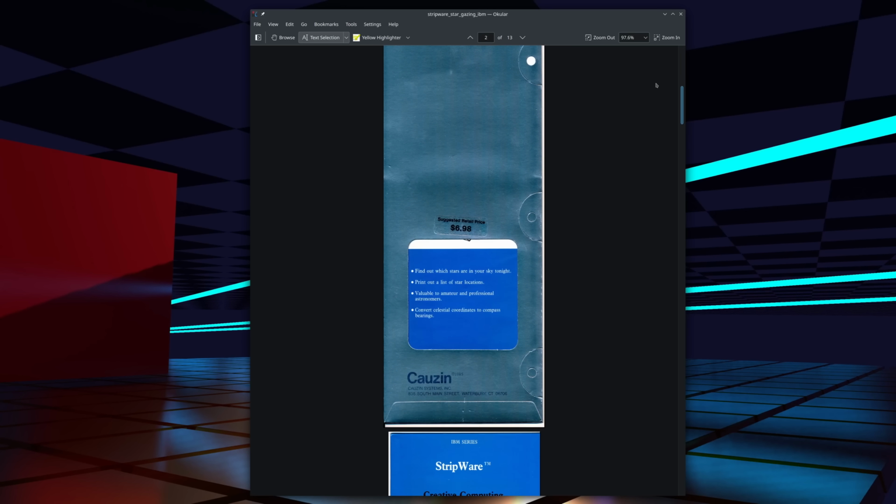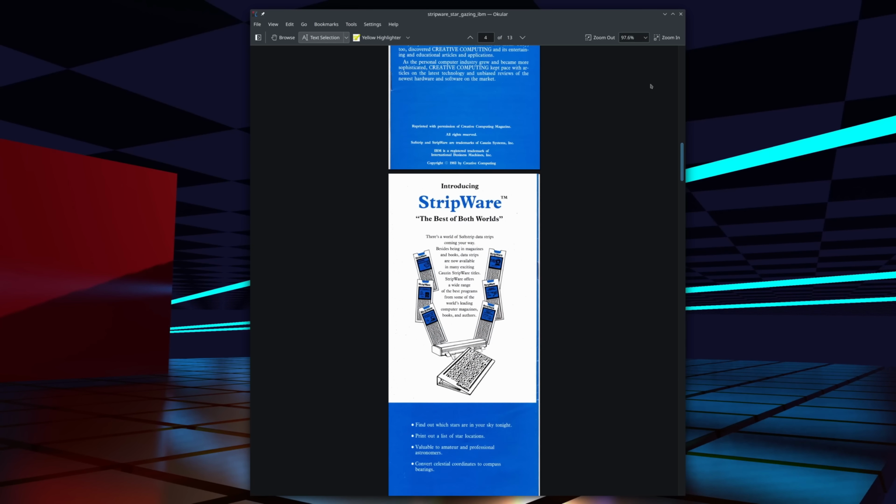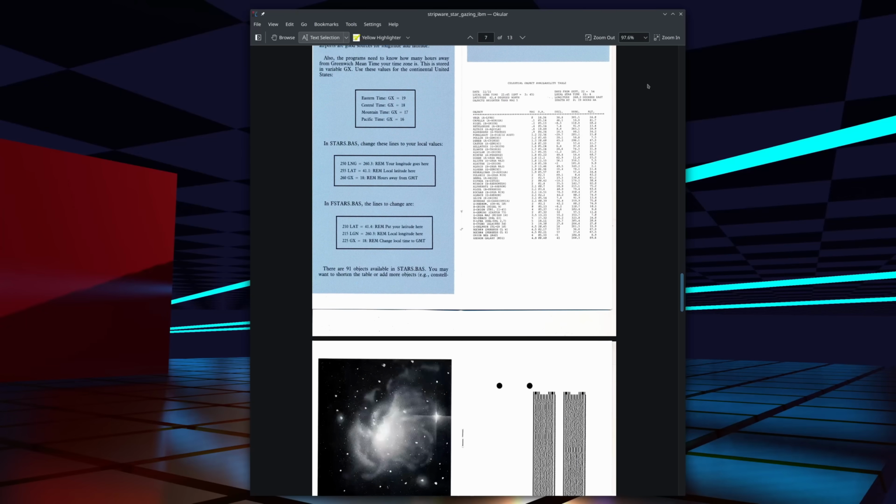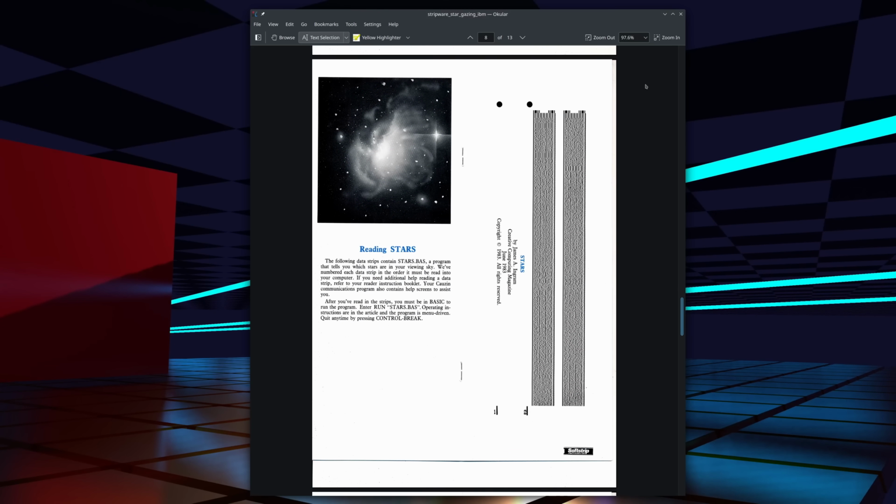The thing I find most funny about the scans of the software, though, is that they're just PDFs, and my brain has a hard time accepting that I can scroll through them and that this is the actual software, not just a manual.